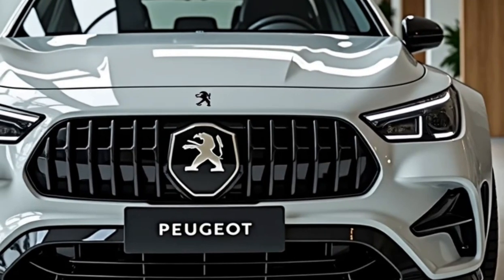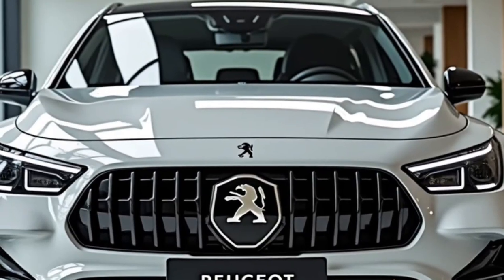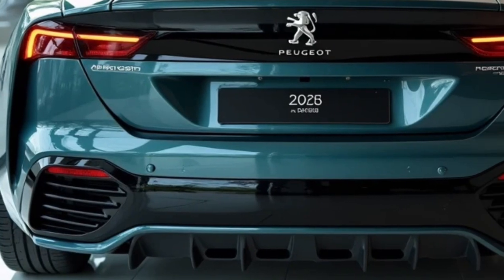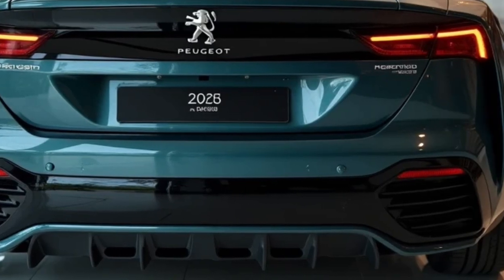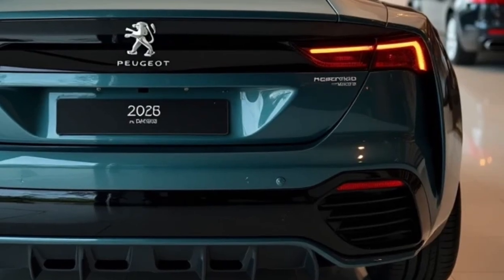Honestly, it's for anyone who wants a stylish, modern SUV that doesn't sacrifice substance for looks. It's great for families, professionals, tech lovers, and even EV skeptics. Peugeot has clearly designed this car to appeal to a wide audience, and they've backed it up with the kind of features and quality that make a real difference in daily use.